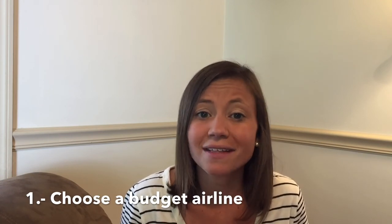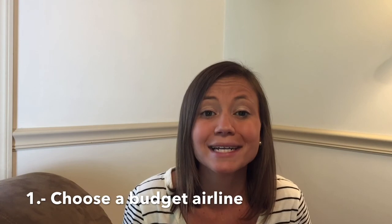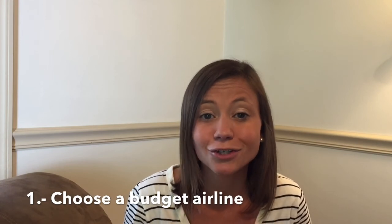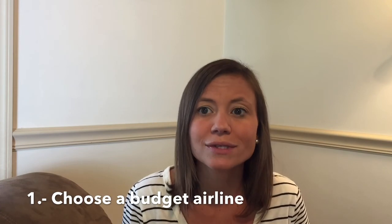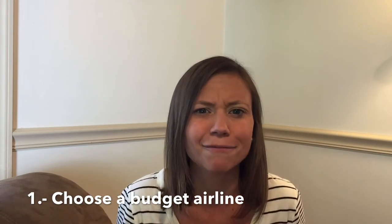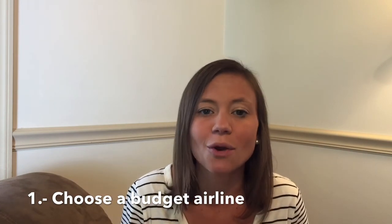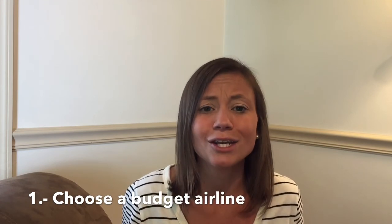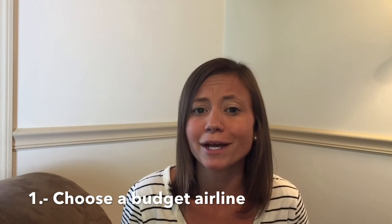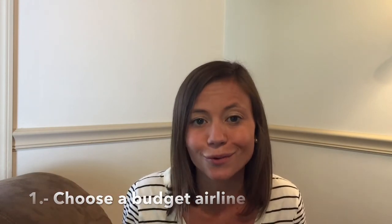Now, I do think that these are a great option if you are trying to stick to a really small budget and travel. Just research, know what you're getting into. Don't let those hidden fees everyone says they have be hidden. Just research what you have to pay for and what you don't and what's allowed. And then you will definitely stick within your budget and follow all their so-called rules.